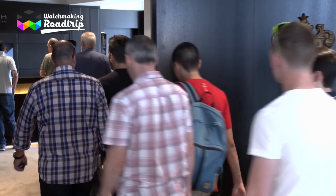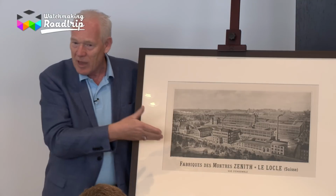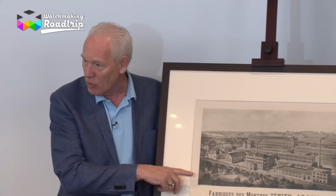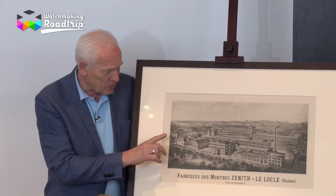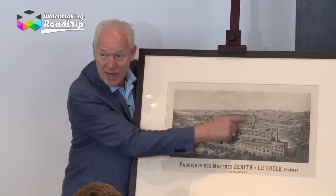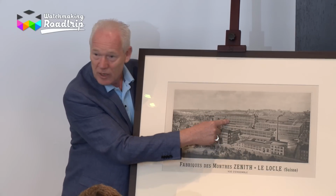So we were nicely greeted, and before walking through this rather imposing but beautiful industrial site restored just recently, well, we got some explanation on the history of Zenith and its role from the late 19th century till today. That's 110 years ago. And in 1906 they made this engraving after having finished the last of the 18 buildings. That's the one up here.